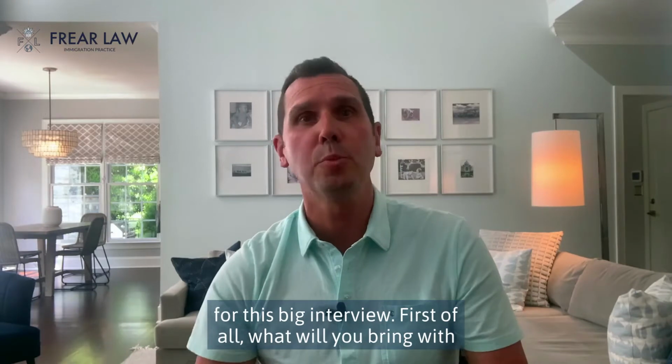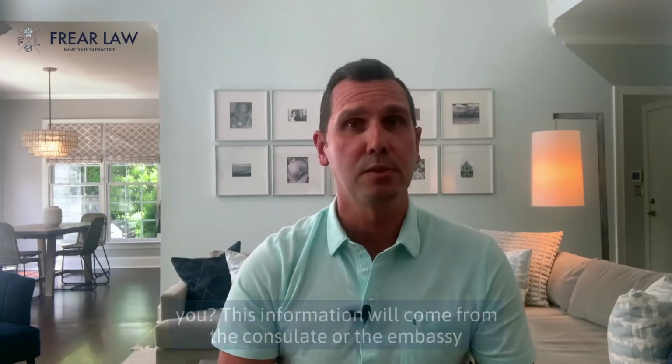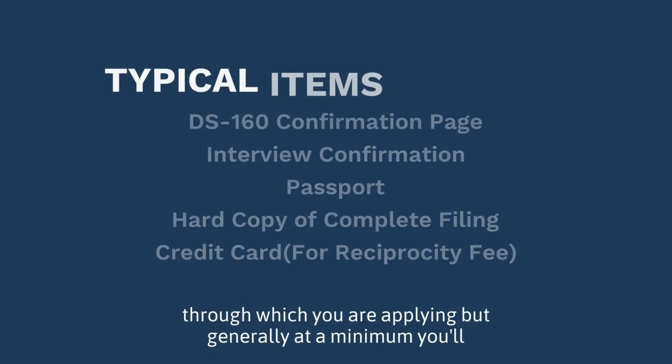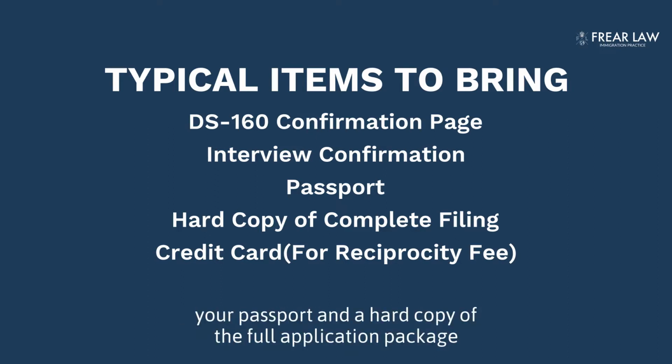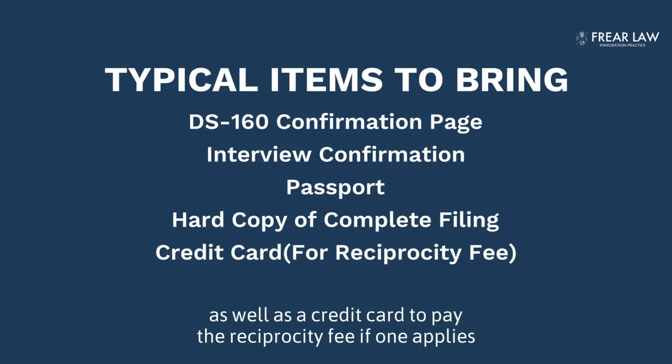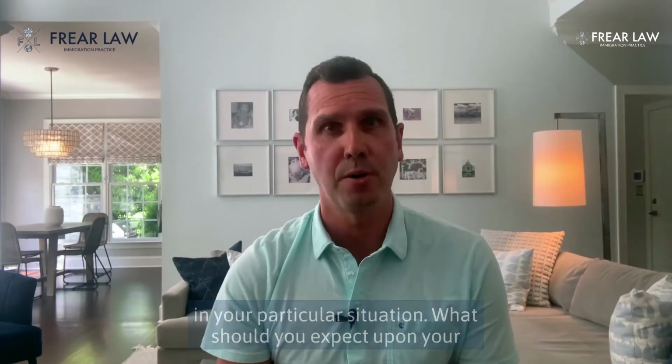First of all, what will you bring with you? This information will come from the consulate or the embassy through which you are applying. But generally, at a minimum, you'll bring your DS-160 confirmation page, your interview confirmation, your passport, and a hard copy of the full application package, as well as a credit card to pay the reciprocity fee if one applies in your particular situation.